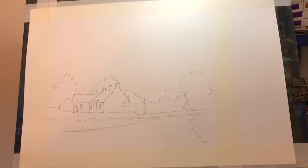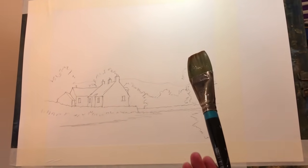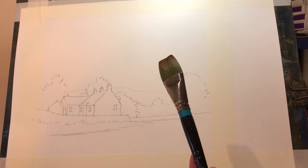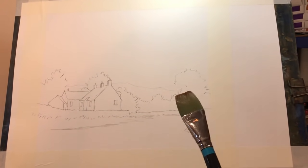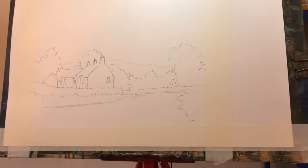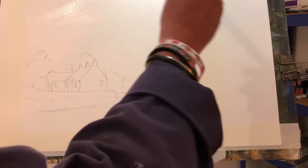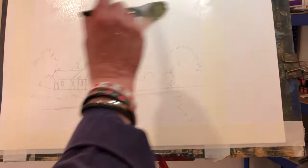Okay, on with the sky wash. And I'm using my 1.5 inch flat wash brush for this. Again, Aquafine brushes. I always use the same. Use them for both my watercolours and my acrylics. Aquafine, Dale Around the Aquafine, beautiful brushes. And very inexpensive brushes, as you well know.